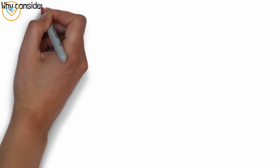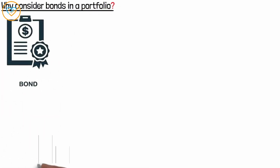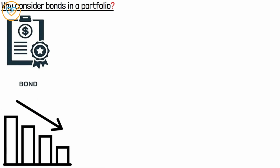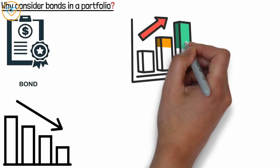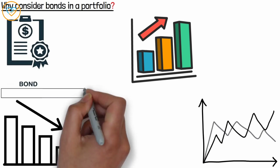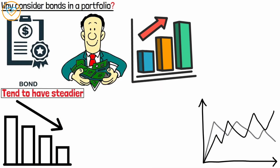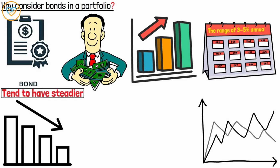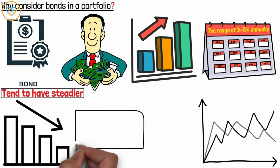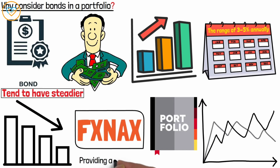Why consider bonds in a portfolio? Bonds add stability, especially during stock market downturns. While stocks offer higher growth potential, they can also be more volatile. Bonds, on the other hand, tend to have steadier, predictable returns, often in the range of 3 to 5% annually. So, adding FXNAX can help balance your portfolio, providing a cushion if stocks take a hit.